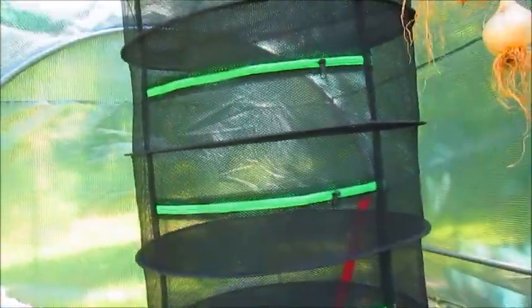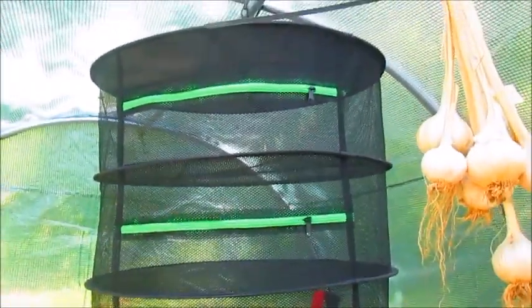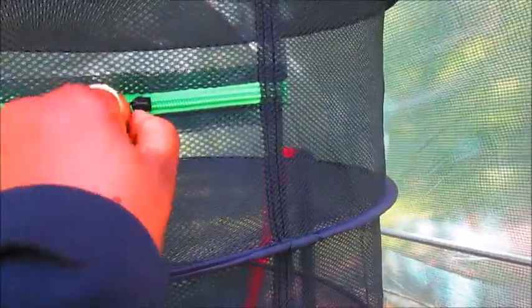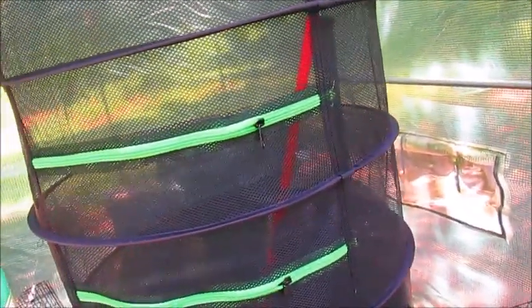But I wanted to show you my drying station. Now this drying station is actually for herbs, and I thought, how cool. No flies or anything can get inside of here, and it has a zipper so you can go ahead and put your herbs right in here, and then zip them up. Let's see if I can hold this and show you at the same time. So it zips up really easy. And let's see, it has 1, 2, 3, 4, 5, 6, 7, 8.